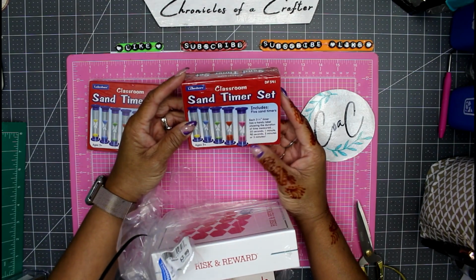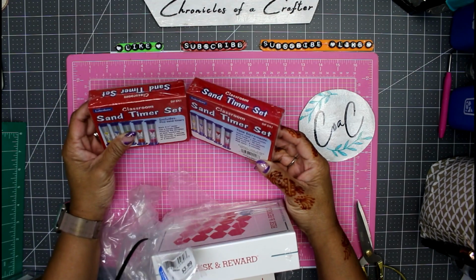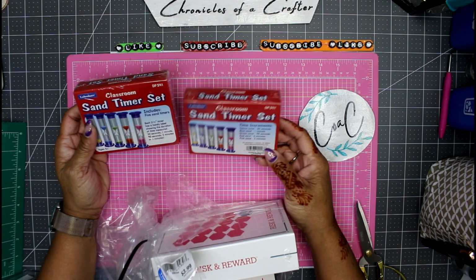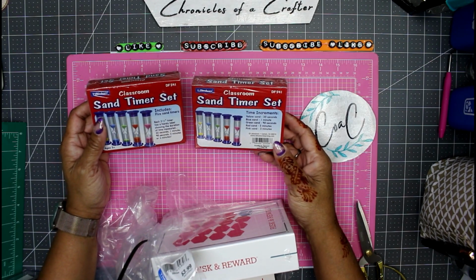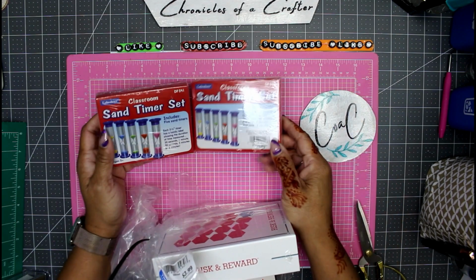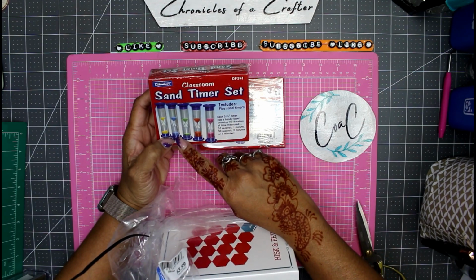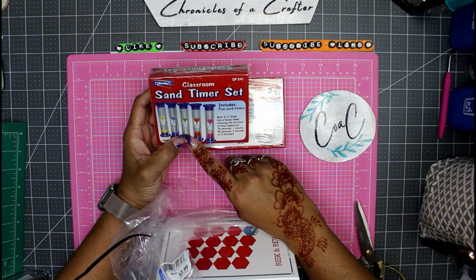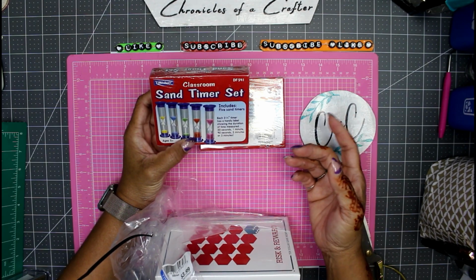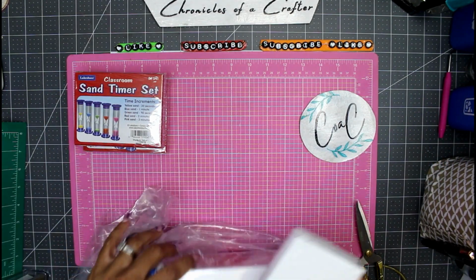All right, I believe these are used in classrooms where teachers would probably time students to do certain tasks, and I think perhaps each one may have a different amount of sand time in it. So let's see, looks like yellow maybe 30 seconds, the blue is a minute, the green is 90 seconds, the red is 2 minutes, and the pink would be 3 minutes. Isn't that just fascinating? It's just fascinating stuff.